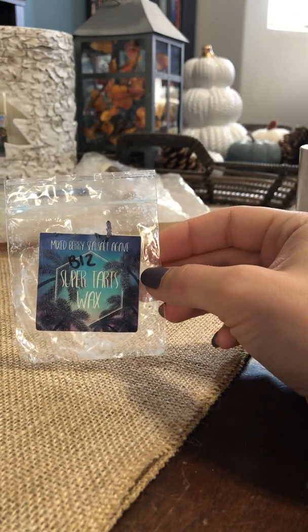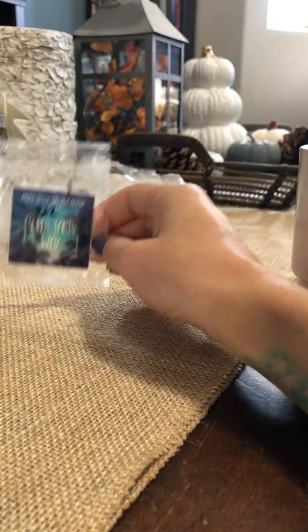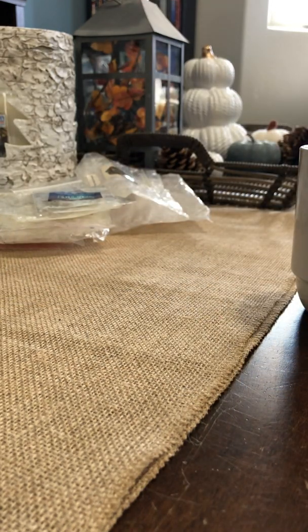Super Tarts, Mixed Berry Sea Salt Agave. This was really nice. I do like sea salt agave. It was a very refreshing blend. I might actually repurchase this for the summertime. It reminds me of a really warm summer day.